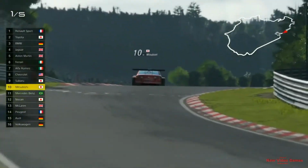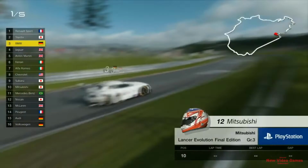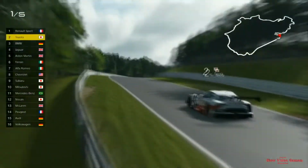It's a good place to spectate if you ever get the chance to visit the real Nürburgring. Yes, because that happens a lot. Good barbecues there also. Good smell.